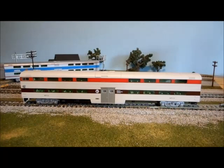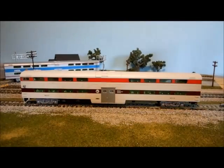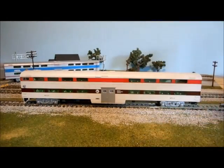Alright, guys. Well, this is going to wrap up this video of equipment, meaning engines and rolling stock. Stay tuned for another update of detail parts, buildings, vehicles, stuff like that.